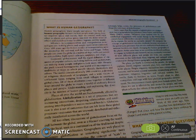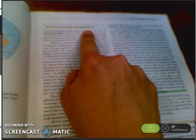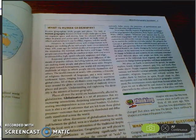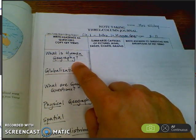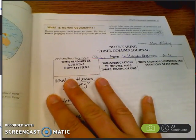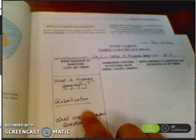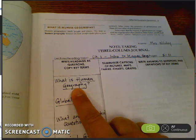As I said, sometimes textbooks don't give these to you as questions. Your textbook is even easier for you. It says the question, what is human geography? So on your notes, you're going to write, what is human geography? That would be the first key question, or heading. And then the next thing you come across is a bold term, human geography. Well, guess what? You've already written what is human geography. Why don't you just underline it as being a term, and save yourself a little bit of time writing.